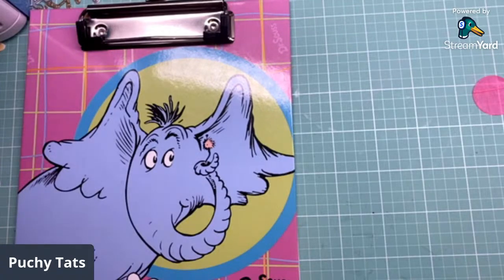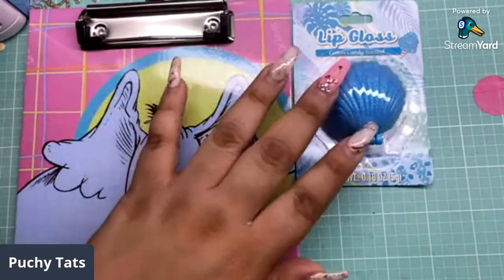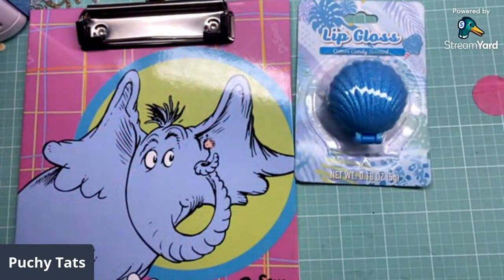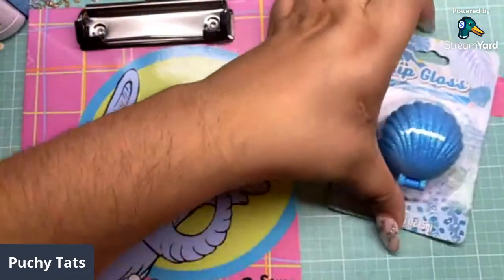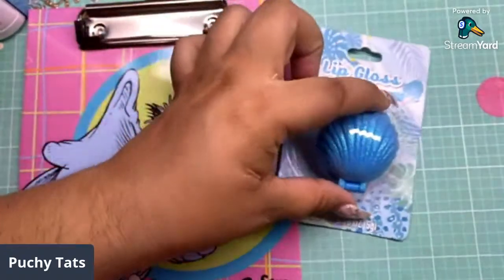Okay, so they had some of these. I have a lot of friends that love mermaid stuff, and so do I. I mentioned before that I like to grab these, and I always think about taking all that lip gloss out of there, because, guys, I don't trust Dollar Tree lip gloss. I love my lips, and I'm not chancing it with Dollar Tree lip gloss. Cotton candy scented. But I just want to scoop it out and put something else in there.